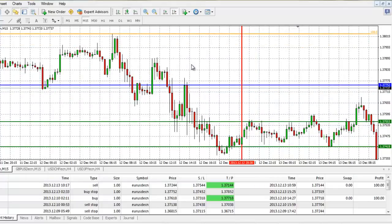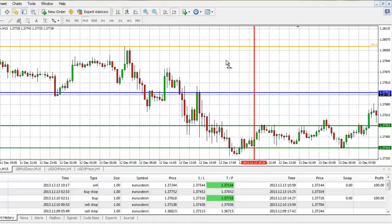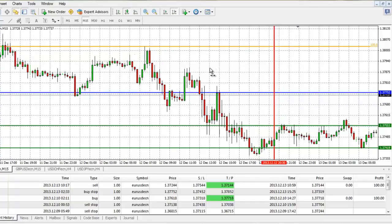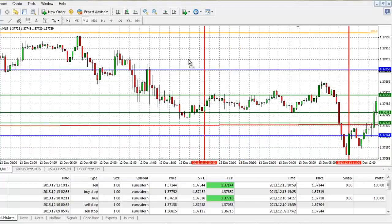Yes, so the previous month was perfect, but now we are in December. The beginning of December was also good, but now it's not very wonderful, and that's why after this week I'm not going to trade anymore. So we'll be waiting for the next year now. So as you can see, I didn't risk doing any trades that day, even though the market actually moved very nicely down, but I decided not to risk it.